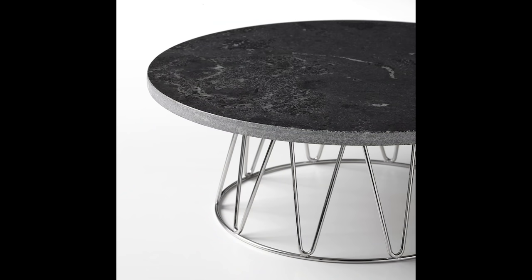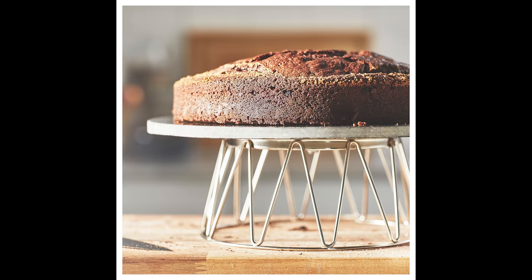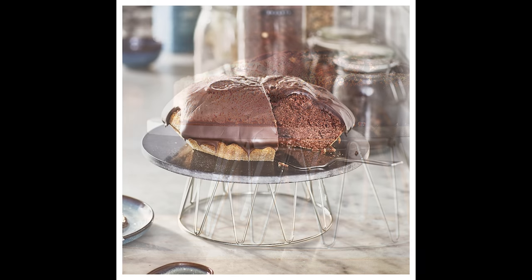So yes, anyways, I know that's a long tangent about the Bakglad cake stand, but when you have something that tastes really good and you serve it on something beautiful, I think it always makes it taste better. So that was definitely in my cart. I think it's beautiful and it's a great price.